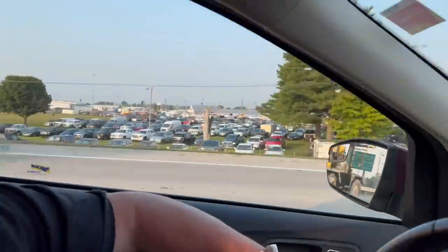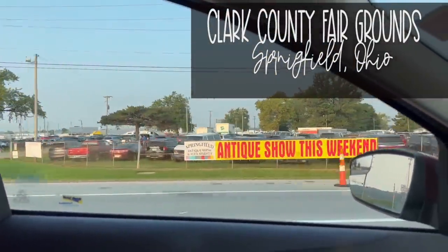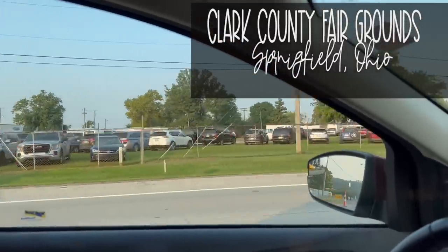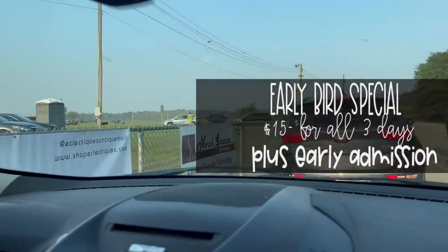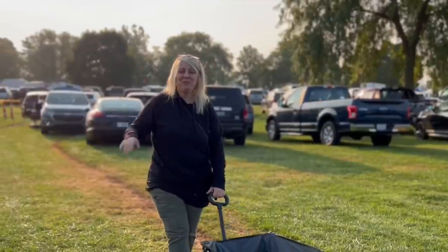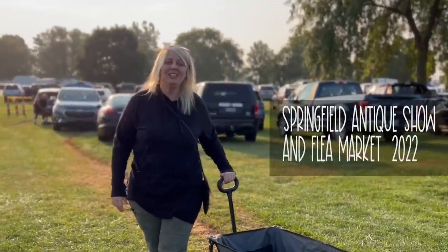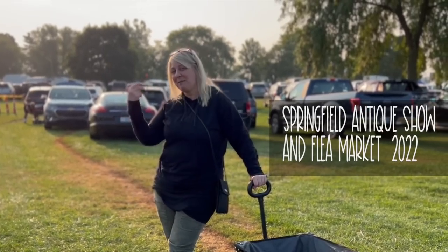Oh, you guys, look at Springfield. Holy moly, look at all the cars and tents. Okay, we're gonna be pulling in here. Okay, so we are waiting in line to pay. It is $15 to get in, the early bird special. Hi everyone, welcome to Springfield. We're here at the flea market and I can't wait to show you around. So come on, let's go.